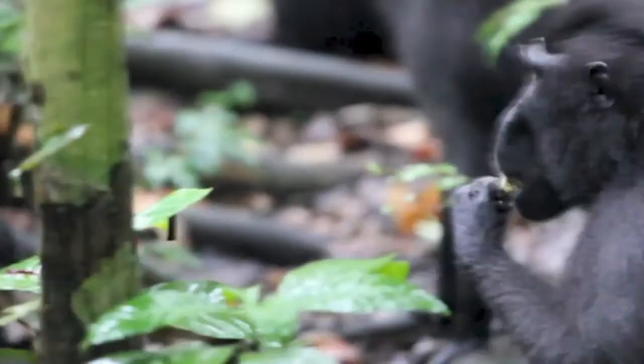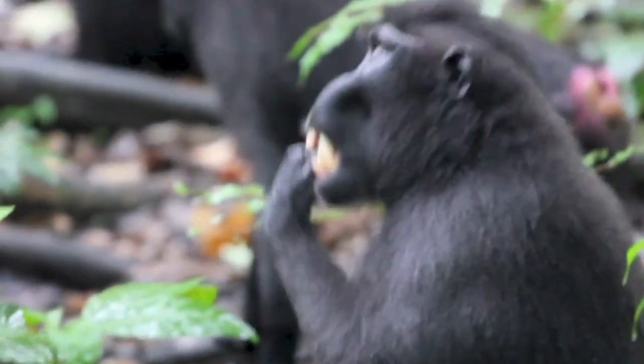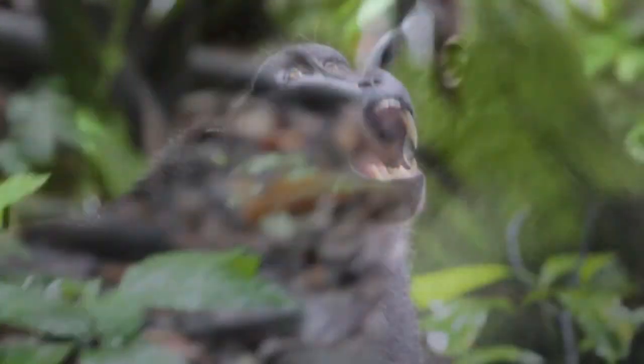There was a family of about 20 of them that were all around us. We watched them for about 15-20 minutes. Man, look at the teeth on that sucker.